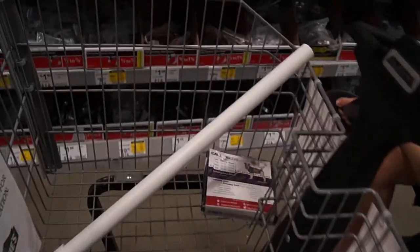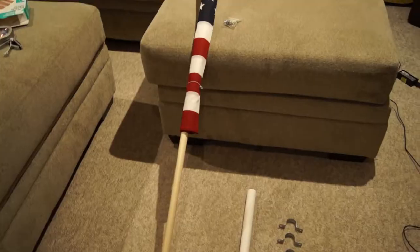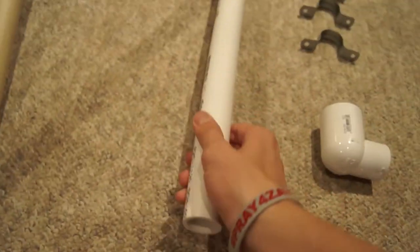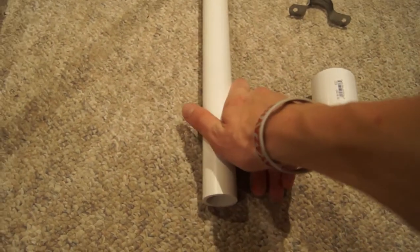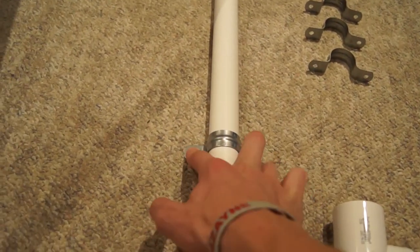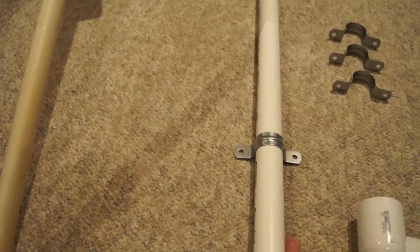Okay guys, now we have our flag, PVC pipe, and these things to clamp it down. So now we're gonna check out. Guys, so here's everything that we bought. This will hopefully mount to the back of the bed of my truck with these things. Hopefully those things will clamp on like that. And then the flag should be able to fit into here.